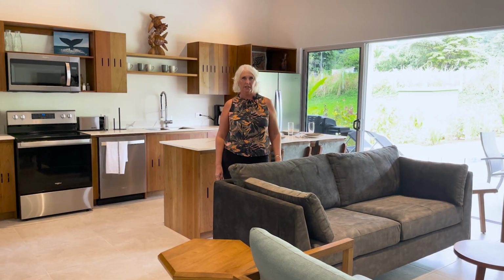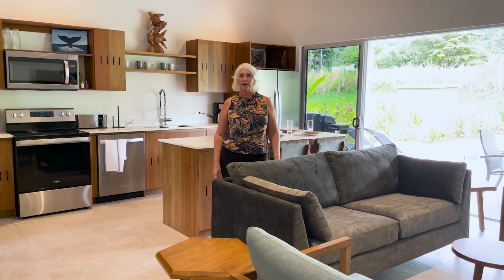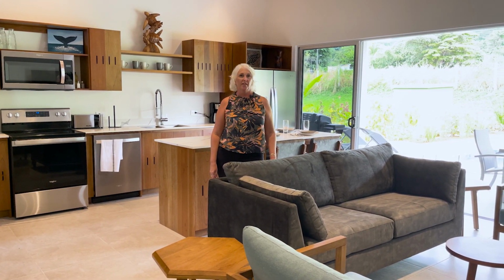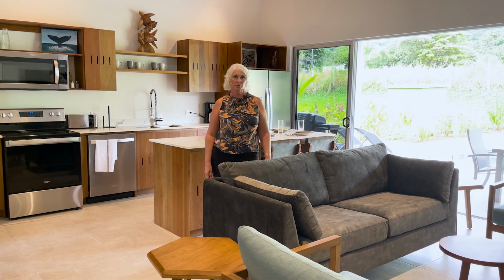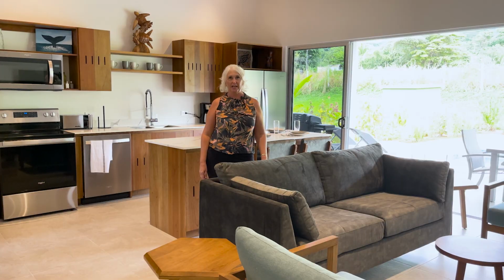This beautiful villa would be really suitable for a couple or a young family with children. There are several expat schools located here in Ojochal, and already some families are living in this community.